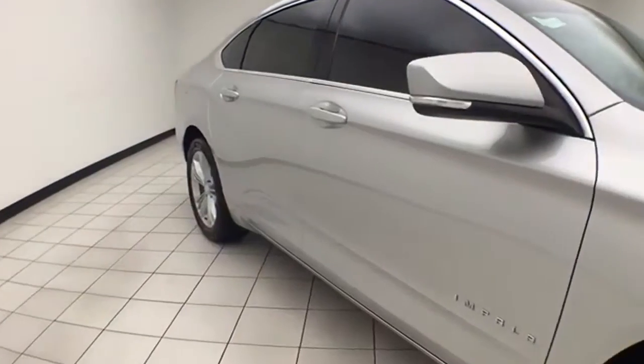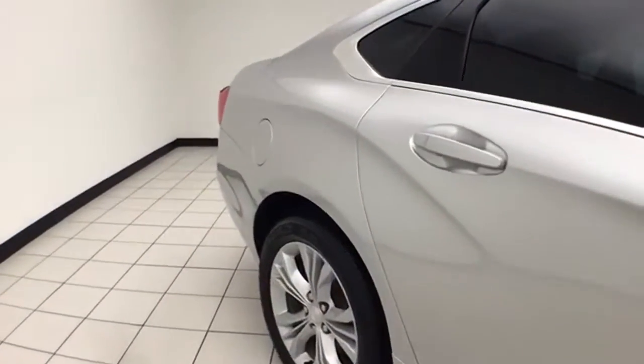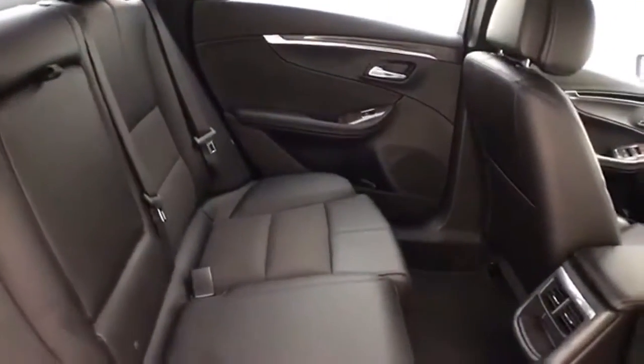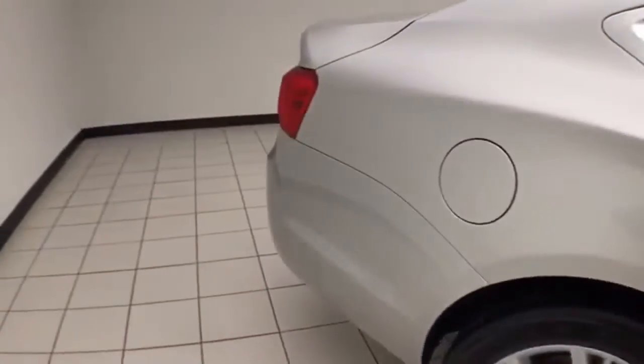Plus, it offers an exciting list of features: Bluetooth streaming audio, power heated mirrors, dual zone climate control, driver and passenger front seat mounted and rear side impact airbags, OnStar remote link, manual tilting steering column, automatic transmission, aluminum wheels, 4-wheel anti-lock disc brakes, and V6 engine.